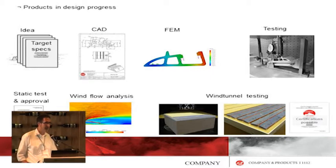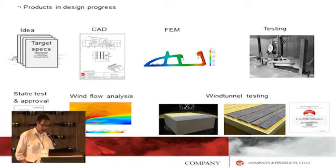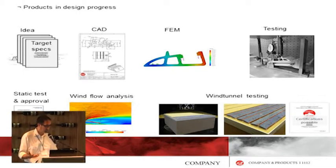So we run the analysis in the CAD system to get the direct numbers and to see if our ideas and our design will work in a proper way. For sure, then we make the parts and we go into testing in our own small laboratory we have in Germany, and also do third-party tests to be sure that the product will achieve the targets we had at the beginning. For sure, we have static tests and structural analysis approval from third parties that our system works in the way that we can sell it with a 12 years warranty.